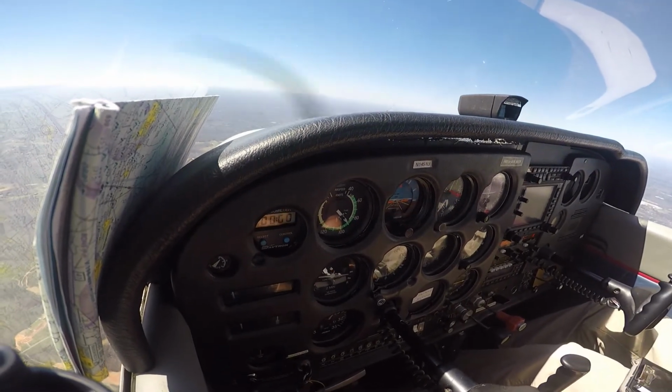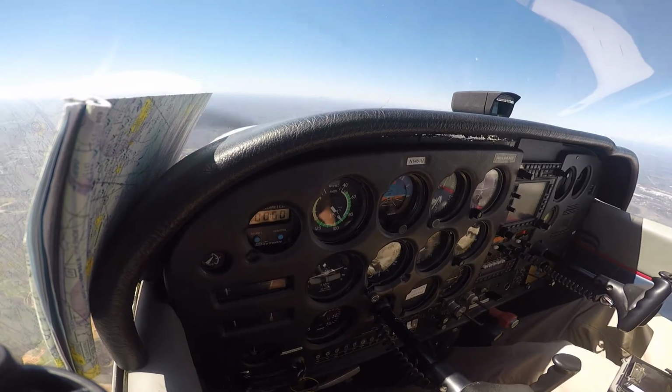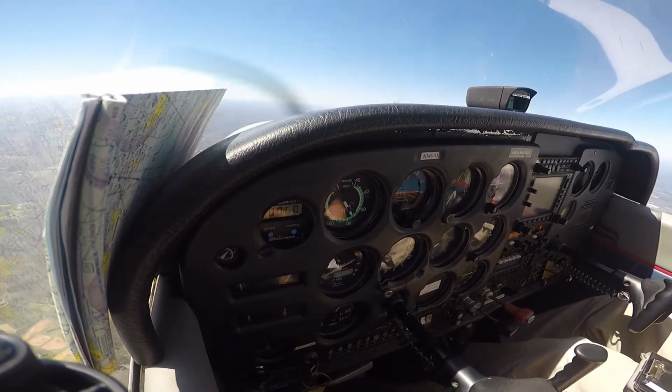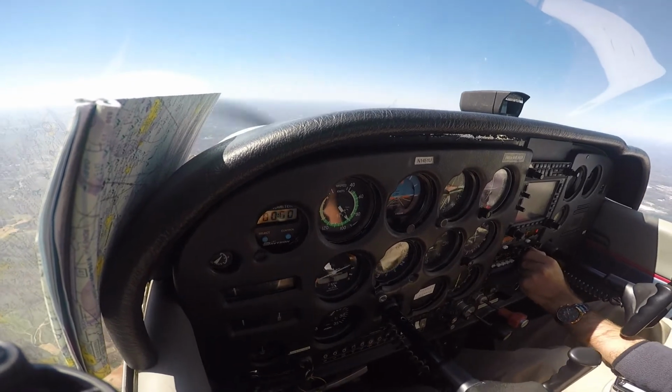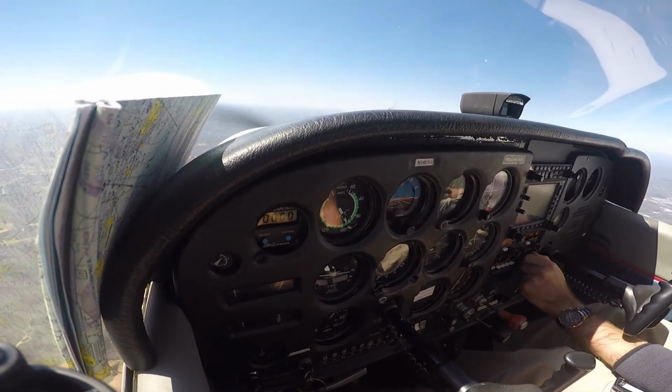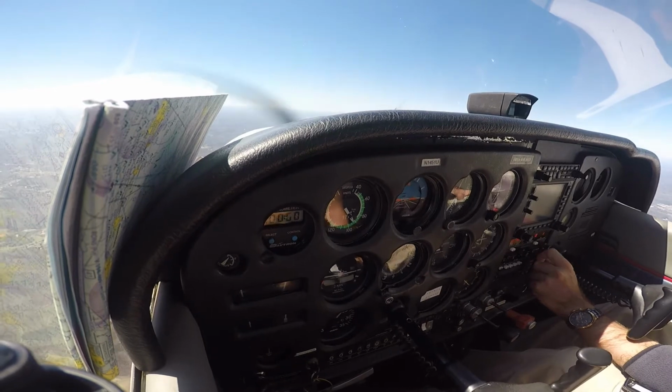So the other thing we can use, kind of as a bonus, is called an ADF. Plug in our little ADF here, see if we can get it to work. ADF was the most primitive form of navigation.